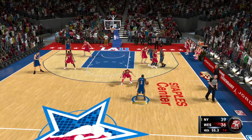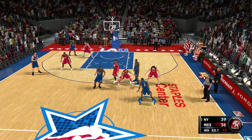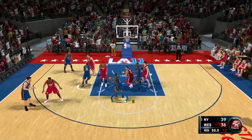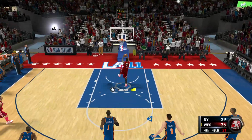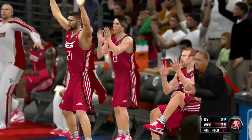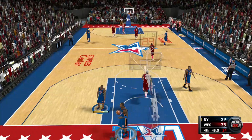Now Felton. Williams picks him up. Stolen away. Oh, what a great steal. That's a big-time play there. Less than 1 minute left. Oh, that's much in the clutch. They needed that one, Kev.